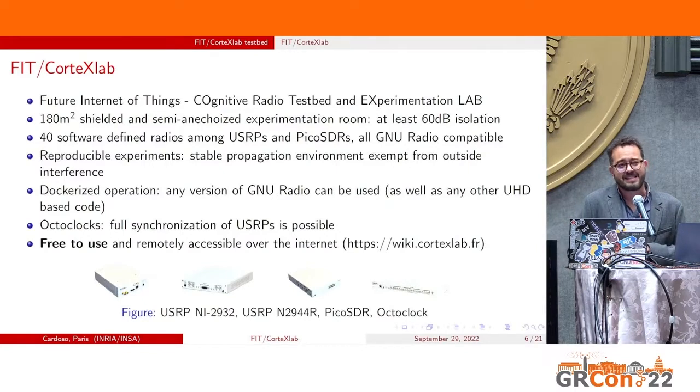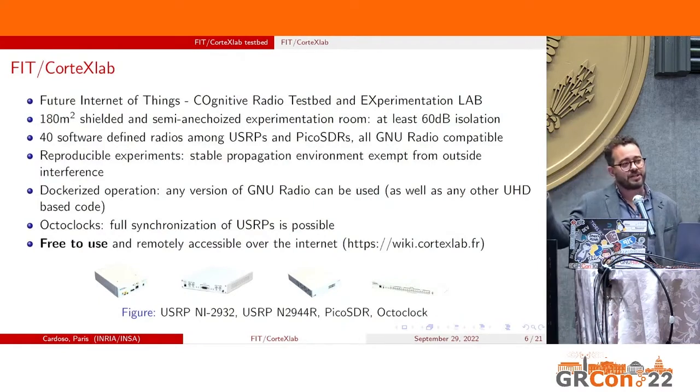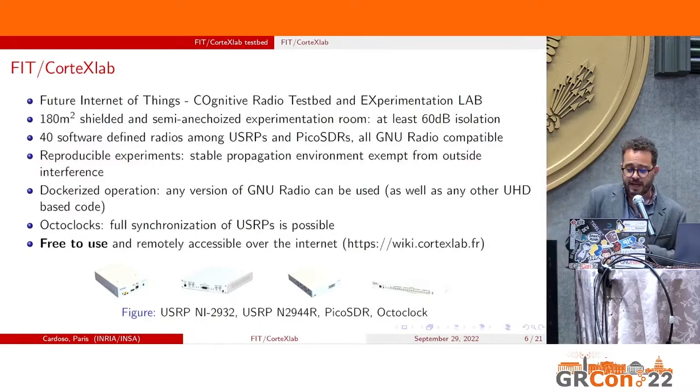So we have 60 dB of isolation with respect to the whole frequency range that we're able to use in this room, which is quite interesting, meaning that we can do experiments in any frequency bands inside of this range without disturbing what's happening outside of the room.